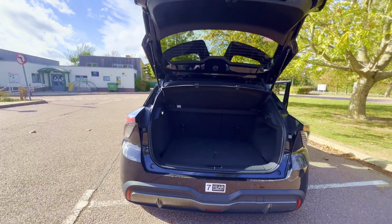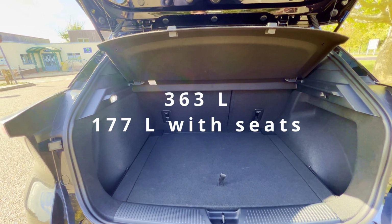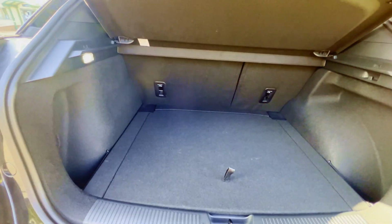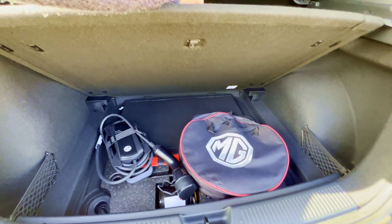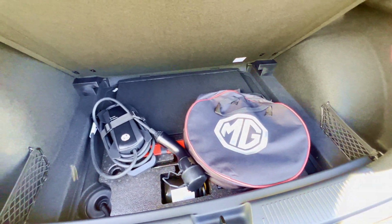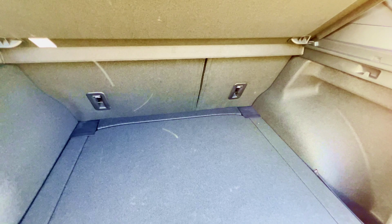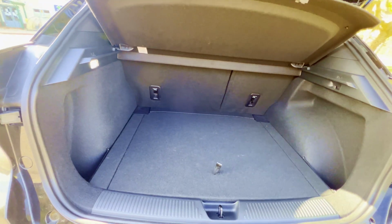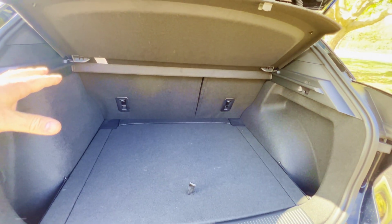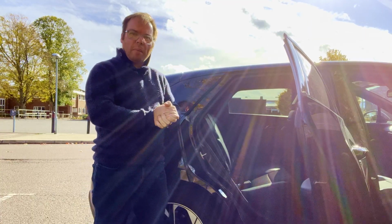I'll put the details of how big the boot is up on the screen now, but certainly a good amount of space. Normal bits and pieces under there, enough for sort of tidying up cables and stuff, not much else. Split rear seats, which I'm always a fan of, rather than none of that, which gives you obviously additional amount of space. So let's have a look in the back.